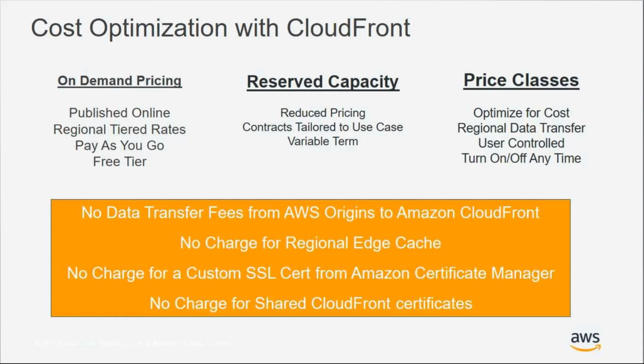There's also additional ways that you can optimize your costs, such as what's called a price class, which allows you to determine which regions your content is served out of, so that you can decide, well, maybe you only want to serve out of some of our low-cost regions versus paying for some of the more expensive locations. Now, one of the best cost advantages of using AWS with CloudFront and AWS Certificate Manager is that you have access to a custom SSL certificate for free with Amazon Certificate Manager, and that can be automatically managed and renewed for you with that service.